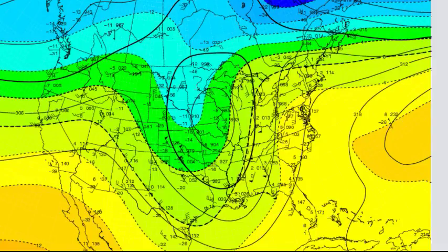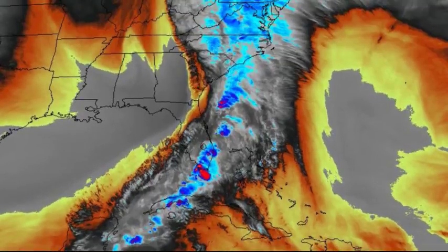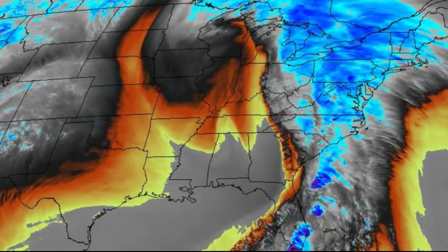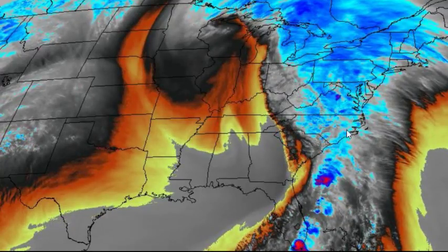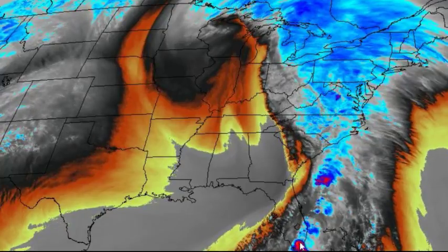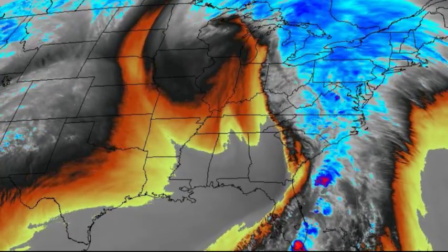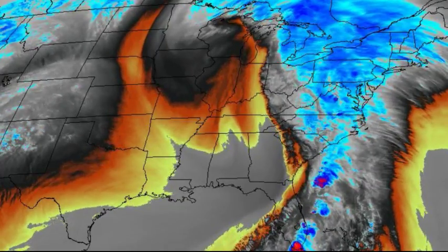All right, let me bring up the satellite, and we'll see how things are looking. So there's our very deep storm system there, moving through the eastern Great Lakes, and thunderstorms off the coast there and approaching Miami. So they're probably getting a little bit of something this evening. All right, let's see what we got here in chat.